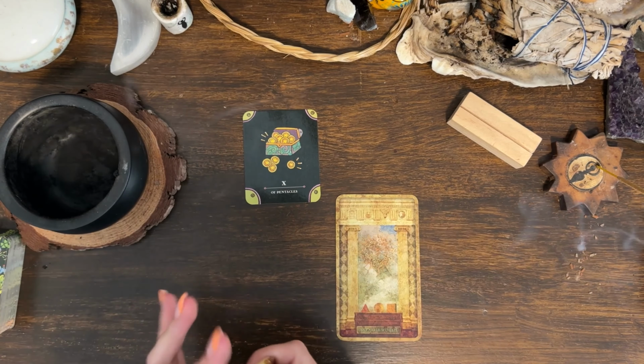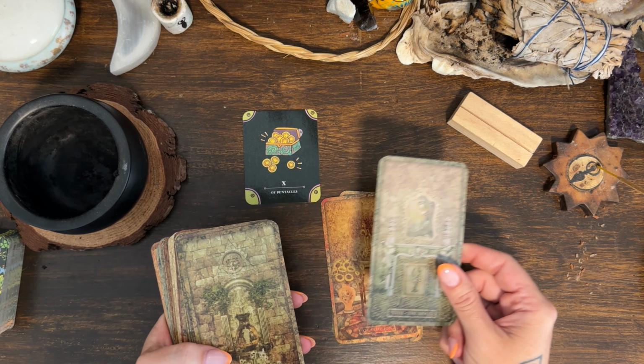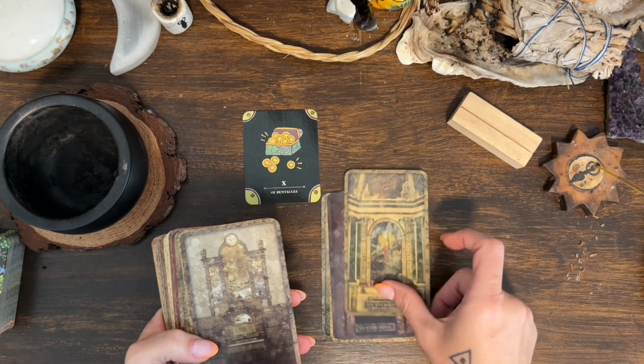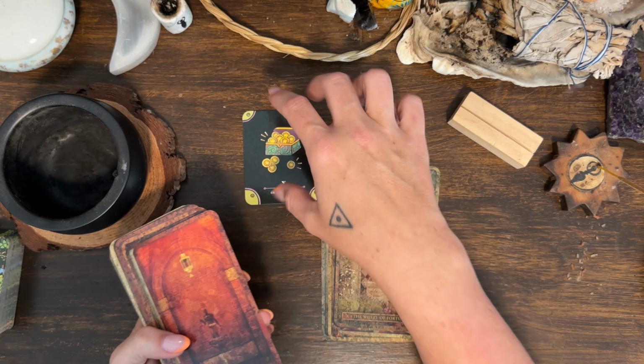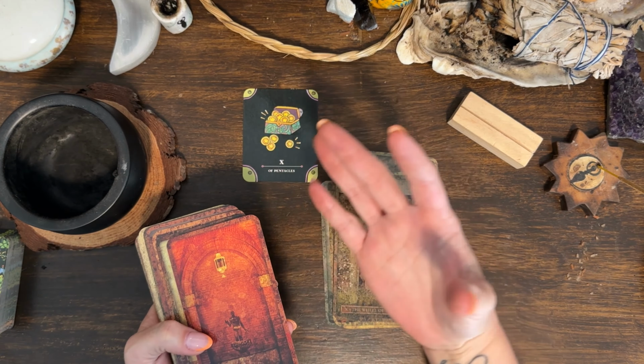So let me see. We want something open and welcoming in here. We want to remove the block, so I want to look through this and see where I feel that's going to make the most difference with this deck for this purpose, okay? Because this is how I would normally start. This is how I would pick my deck. I would understand what my focus is going to be on. I would feel around, decide the best deck for that energy, and then go through the deck and find my signifying card. What's going to signify removing these blocks and opening me up to abundance.